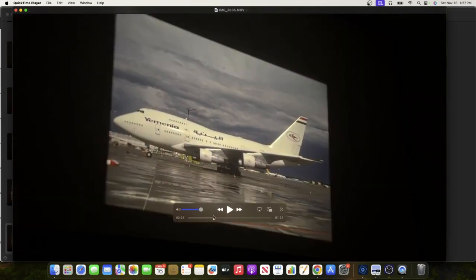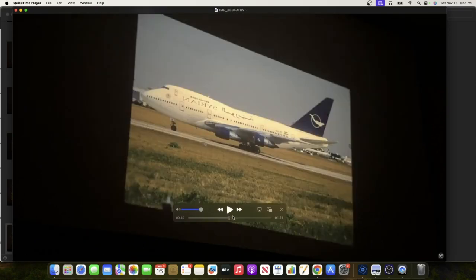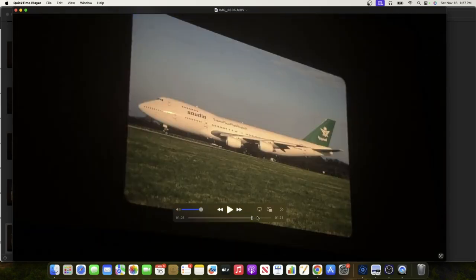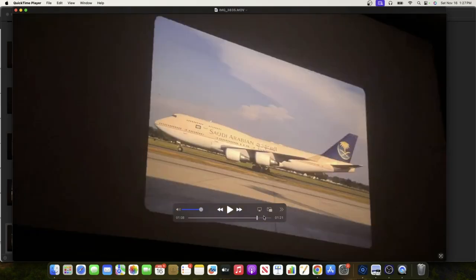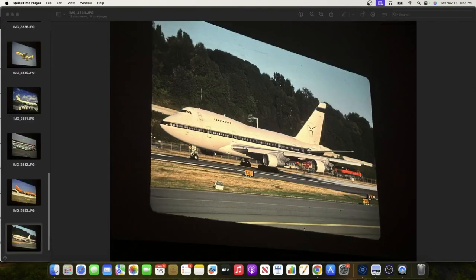Saudi Arabian. We have Yashmin, I'm not sure. Nabil Air, not sure about that one. It's flipped around. Saudi Arabian. Saudia. And there's their 744. Very new at that time. Very cool. And there's an SP. Looks like Everett. Boeing Field, rather.